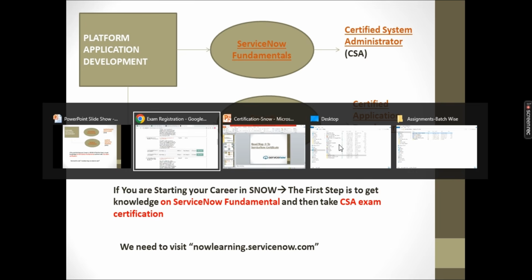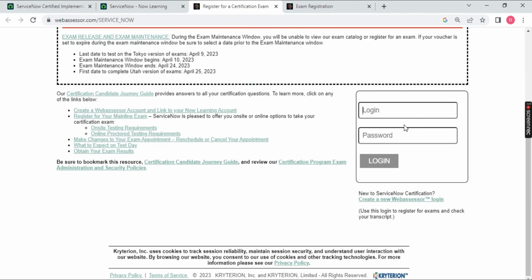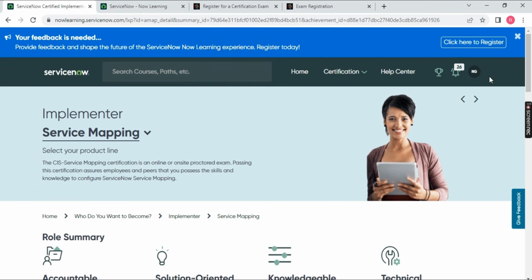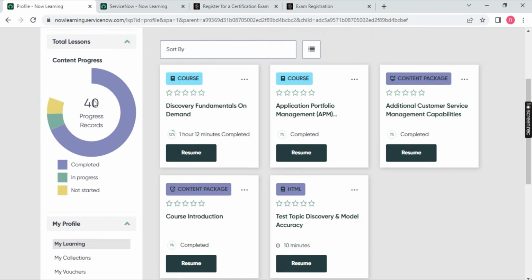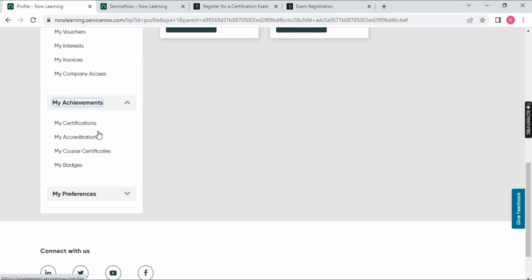I also wanted to show you one more thing before winding up the session. Once you come to this exam page, you have to register with the same email credential which you have used. For example, if you have used xyz@yourcompanyemailid.com, then you will use the same email credential so that the certification will be mapped over here on your Now Learning portal. If you go to the profile, you will get all the details over here: how many certifications you have completed, voucher, interest, company access, achievements. All those are available over here. So remember this.